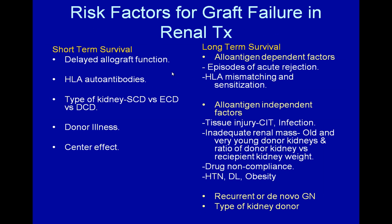When we talk about the risk factors for long-term graft survival, we can divide them into short-term survival factors and long-term survival factors. For short-term survival factors, we have delayed allograft function or delayed graft function. We have HLA mismatch, type of the kidney that has been transplanted, SCDs versus ECDs versus DCD kidneys, and donor illnesses. Obviously, the more ill a recipient is, the less likely the graft survival. The comorbidities include diabetes, hypertension, obesity, and dyslipidemia, all of which affect graft survival in the long run. And obviously the center effect.